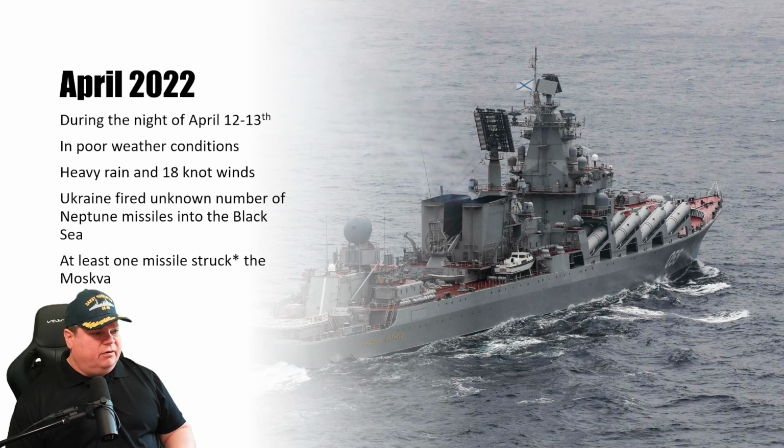And here is just a quick recap of what I've talked about. Poor weather conditions, 18 knots. Ukraine fired an unknown number of missiles. We don't know. They won't tell us, and it's none of our business, I guess. But what is baffling to me is how they hit this ship with all of its capability. Multiple systems either weren't used or not powered on, or watchstanders weren't paying attention. Any one of those things could have caused this. And maybe it's all of those things. Maybe this ship is not fully operational. All that is speculation on my part.